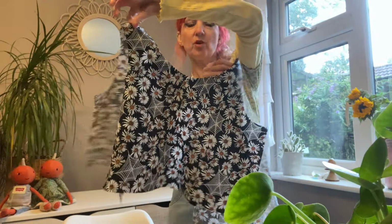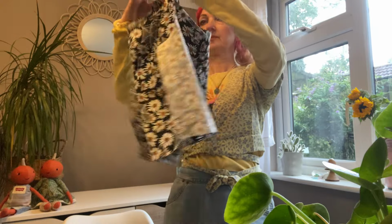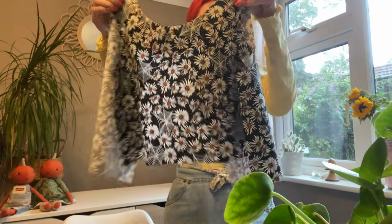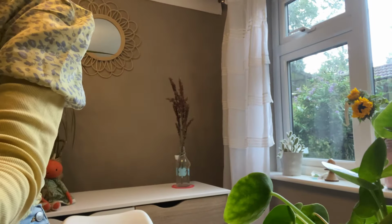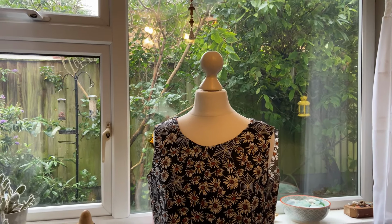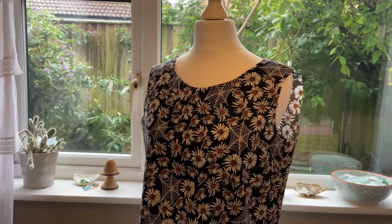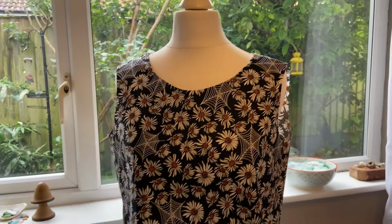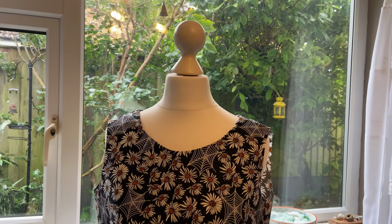Making really good progress on the top. Look at that. Quite neat. I'm getting there. Here's the top so far. Got the sleeves to insert, and the back is just pinned at the moment. I'm getting there, and I'm now going to have a break because I've got to go out in an hour, so I'm going to have a little snack before I go.